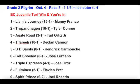So now 2 sprints to a route. Typically that's a decent angle. He should save all the ground, probably behind the speed. And Manny Franco is the pilot. Tropandhagen is number 2. And this one is 1 for 1.